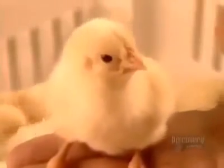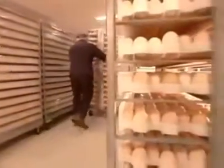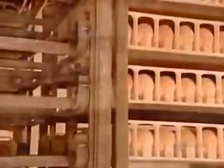Chicks come from eggs fertilized by mating, but a hen can lay eggs without mating. Those unfertilized eggs are the ones we eat. The fertilized ones go to the hatchery 3 or 4 days after being laid.